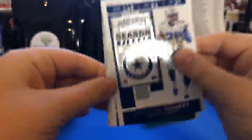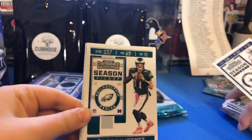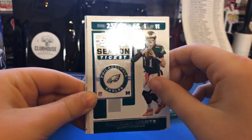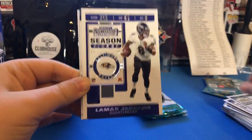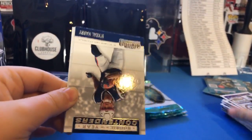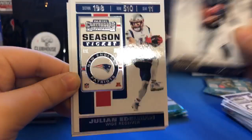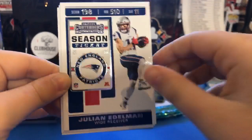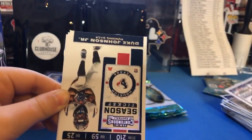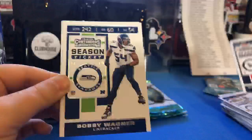Alright, let's hope we get a Pat Tillman. Nice. No. Ezekiel Elliott. Carson Wentz. Lamar Jackson. Rookie of the Year, N'Keal Harry. Julian Edelman. Duke Johnson Jr. Bobby Wagner and Keenan Allen.